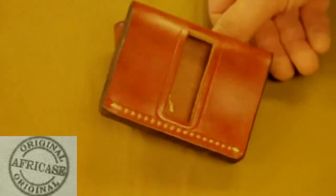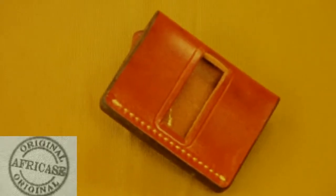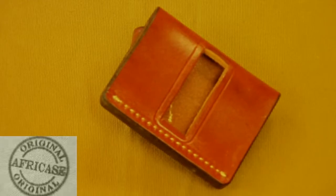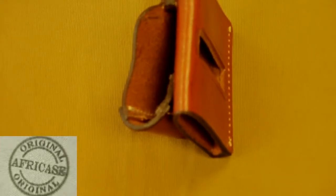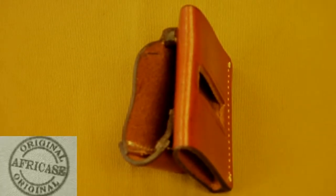We also have a slot cut right here, so you can position it exactly over your exterior stitch line on your belt loop. That means that it sucks in tight for maximum concealment, and gives you a perfect draw every time. And there's the welded sight channel right there. This is the original that Jeff Cooper invented. We have redesigned it. It is sleek. It is durable. It is the greatest concealment holster out there.